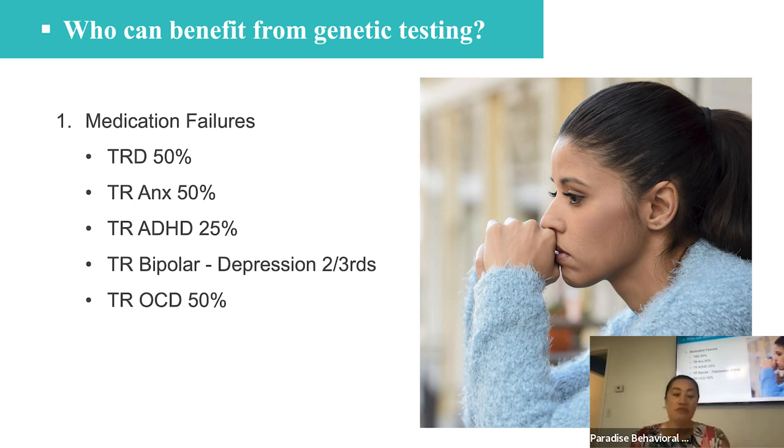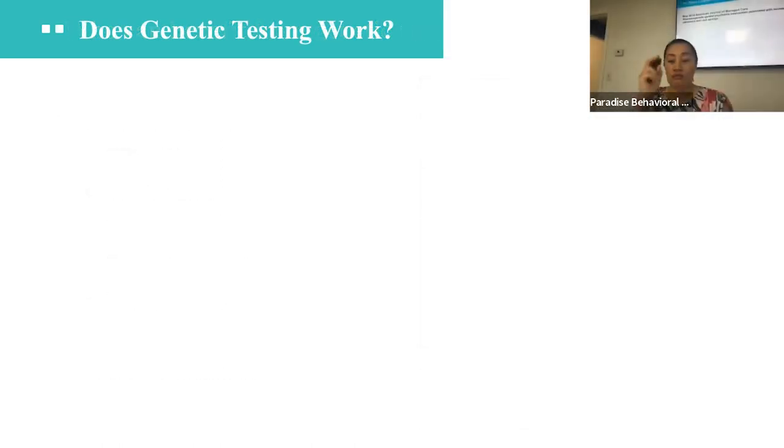So what I've done with genetic testing, instead of resorting to it as a last resort, I have used it as first line treatment, because that way I am not trying to experiment on a patient. I get to the point of what the problem is and use the treatment that is specific for them. A lot of colleagues of mine, they always say genetic testing does not work. And I think the only reason why they say that is because they're not really using it the way that it needs to be used. I want to present evidence that genetic testing does work.